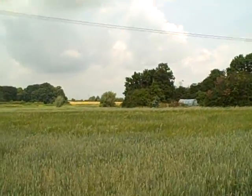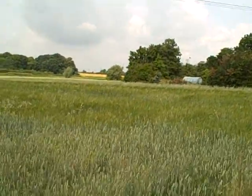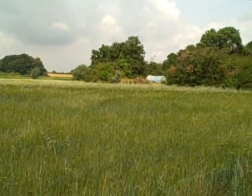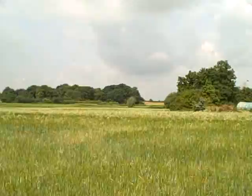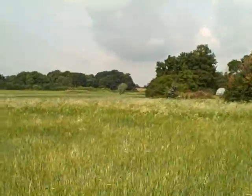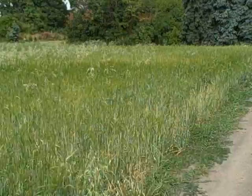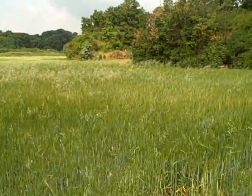What you can see a little bit off on the left where we're gonna go to is the garden, where they're growing all kinds of vegetables and things, because homegrown is pretty important here. And this little creature here is Ozzy, the dog, who loves to run and chase balls everywhere.